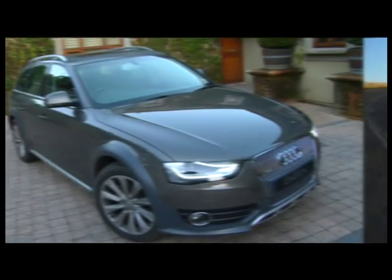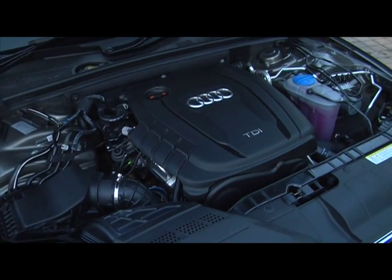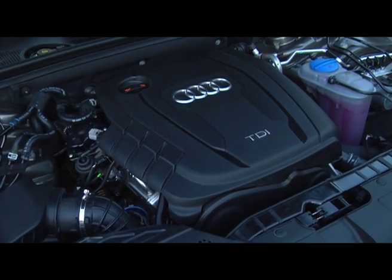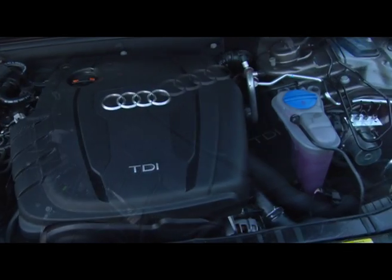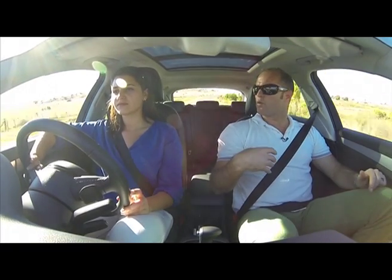Let's talk engines as well. I mean, only two models, but these are engines that we've known from Audi for a very, very long time. The 2-litre TFSI or the 2-litre TDI: 155 kilowatts, 350 in the petrol, 130, 280 in the diesel. The diesel for me, I think, would be the pick.